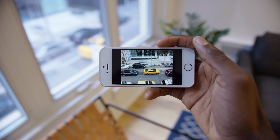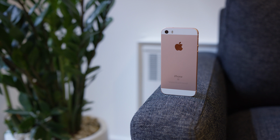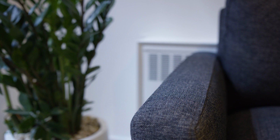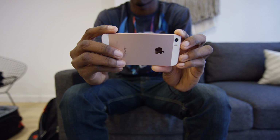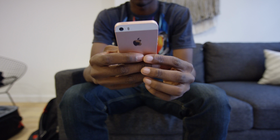Now, I think, again, if Apple had designed a new small iPhone for 2016, they'd have both of those things. They'd have the new Touch ID and Force Touch. But again, since they recycled the old body, there's not quite enough room for that. And there you have it. It's pretty much everything you need to know about using an iPhone SE.